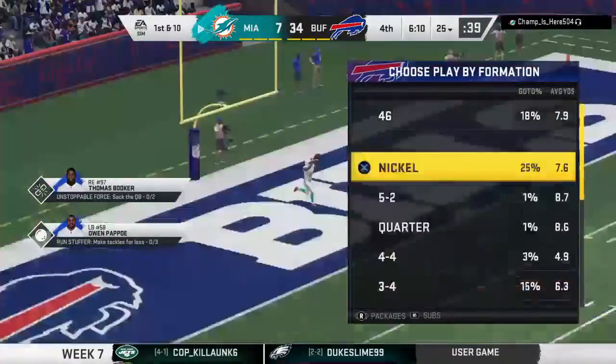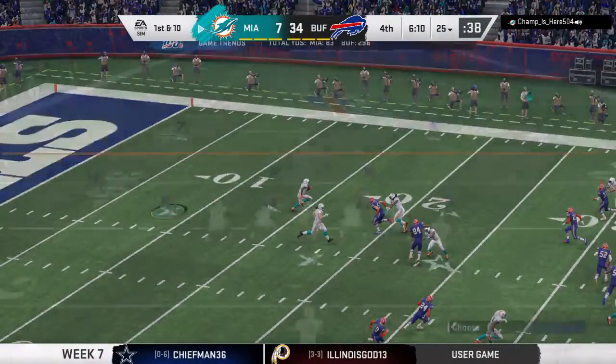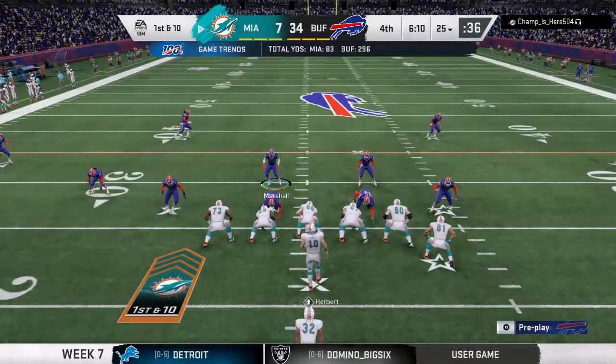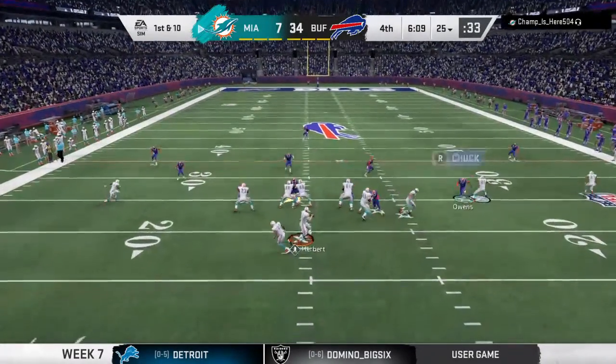The Dolphins take over at their own 25-yard line. The Dolphins at the line ready for their next drive. They are looking to make a bit of a 180. They are sputtering right now.